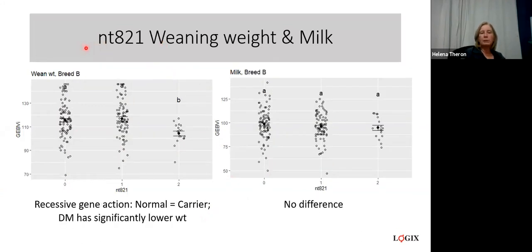So this is where it starts getting interesting. This is the other population that also carries the NT821 variant. And you can see this is recessive. Remember, recessive means normal and carrier are exactly the same. There's no difference. You can see these populations are on the same level. Where you get the double-muscled animals, they tend to be lower on weaning weight. So in this breed, there's not much difference between the carriers and the normal. So it's a recessive mode of inheritance, but you do get an effect there.